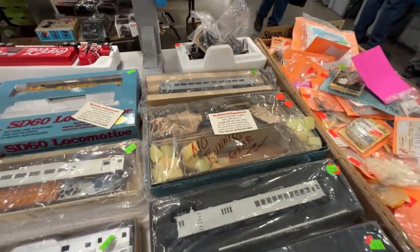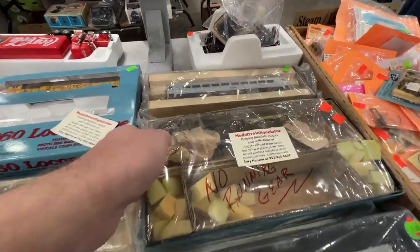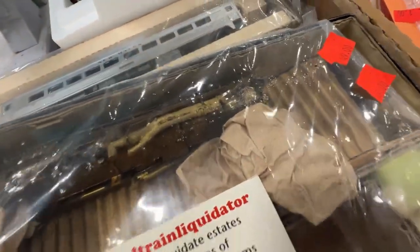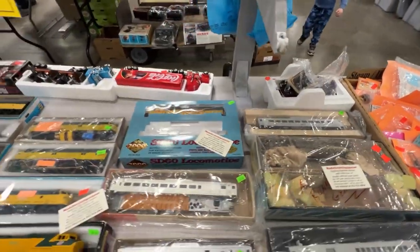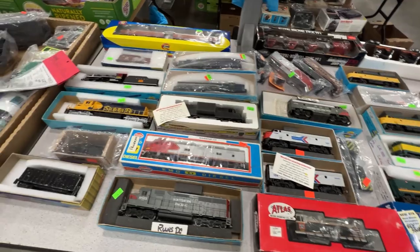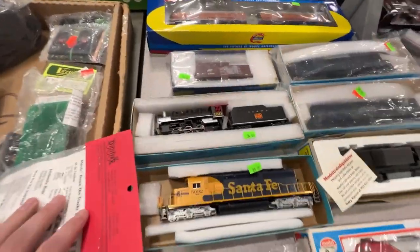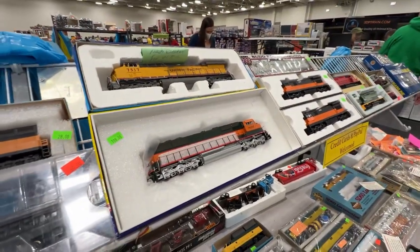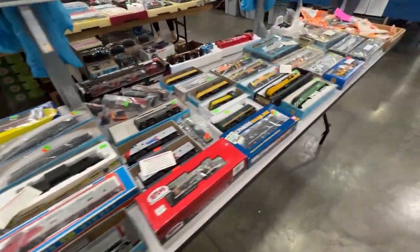There's what appeared to be an RDC chassis. And then underneath it is this really unusual brass shell. It had no running gear, but it was only priced at $50, so if you happen to be looking for that particular locomotive, that would have been a great deal for you. I didn't pick up any of the steam from this booth. I noticed this Bachmann train set 060, which is actually one of the later ones, so it's quite nice.